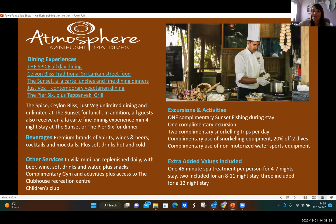We have complimentary gym access to all guests that they can use while they're staying. We also have the Children's Club, which is free of charge. And then within our plan, we also offer a range of excursions and activities. We'll offer all guests one complimentary sunset fishing excursion per stay, plus another complimentary excursion.